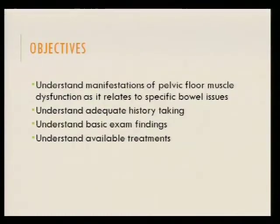There we go. So my goal is, I'm going to just really simplify the idea of pelvic floor muscle dysfunction and sort of categorize it so that you all feel like you could easily identify it through a history and physical exam, and then relate it to how it might correlate with a specific bowel issue. So we'll talk about the specific muscle physiology of the pelvic floor, taking a history, doing an exam, and then what the treatments are. And I mean, the treatment is the most exciting part, but it's so dictated by those other things that once you know those things, the treatment is really quite obvious.